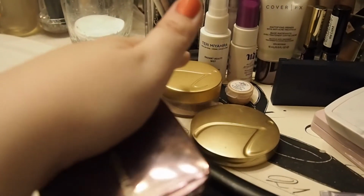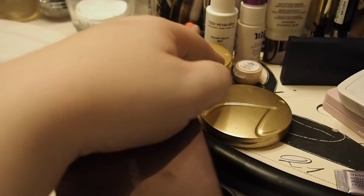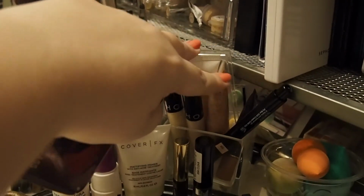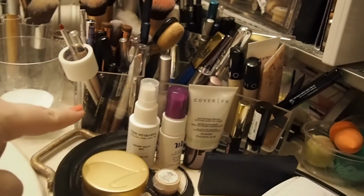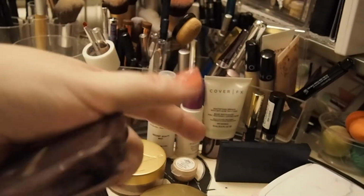It helps me build up coverage. I can use this on its own if I just want to generally even out the skin tone. But if I use one of the beauty balms, or I use them together, then this can build up the coverage to actually make it look more like foundation than just beauty balm.